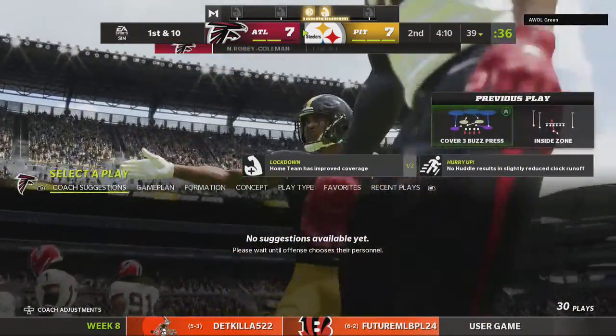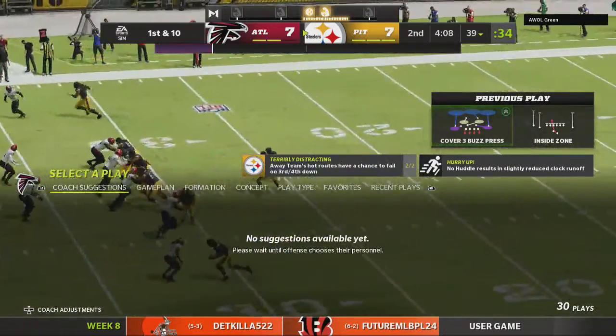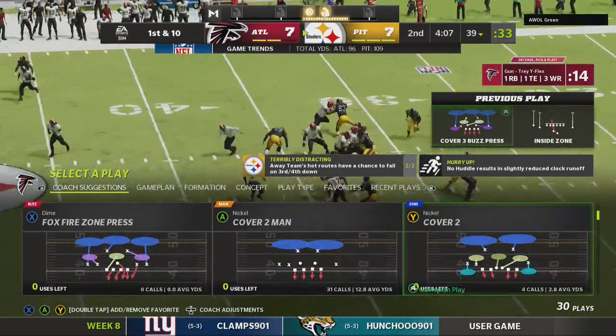68 yards rushing for him as he has been tough to stop here in this first half. Second down into his prime time for a little bit of a gamble, isn't it?